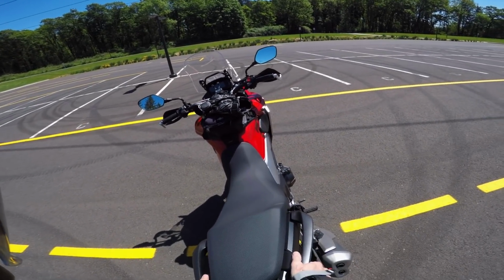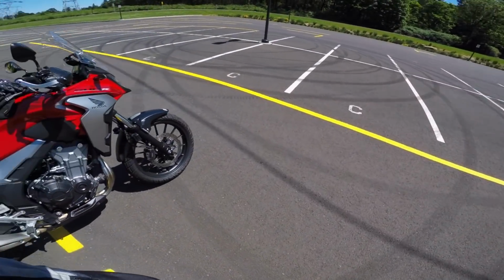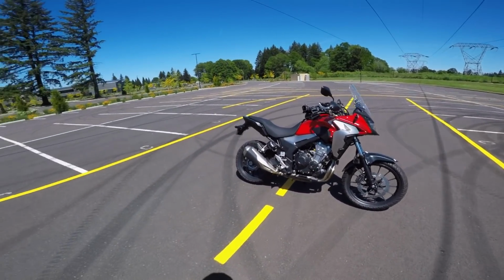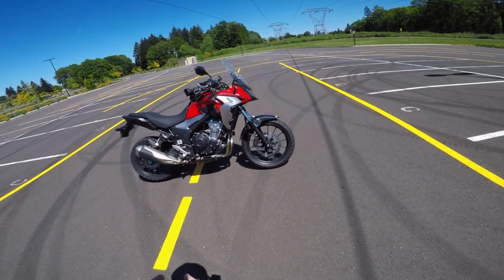I'd say overall, I average about 60 to 65 miles per gallon on this bike, and that's kind of an all-around fuel mileage for me. And that includes kind of everything I do. Now, if I'm just putting around town or taking the back roads to work, I can get it to like 70, maybe 75 miles per gallon, that's pretty cool.